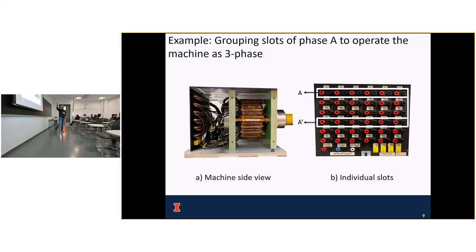And if I want to wire this machine as 3-phase, I would have 12 out of 36 slots in series, meaning that I only have 3 currents to control: the phase A current, phase B, and phase C, and in real life, they must sum to 0. So we actually have only 2 degrees of freedom to control the machine.